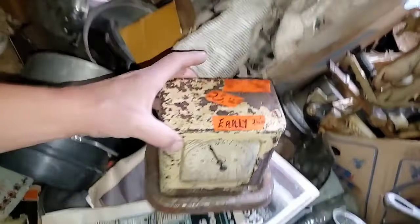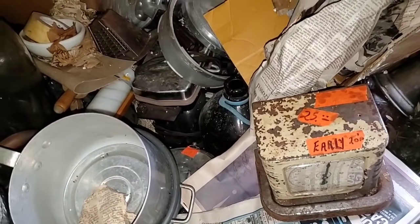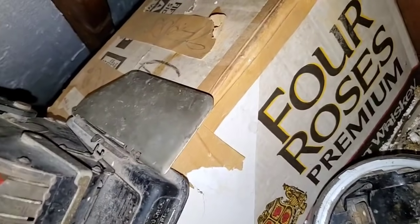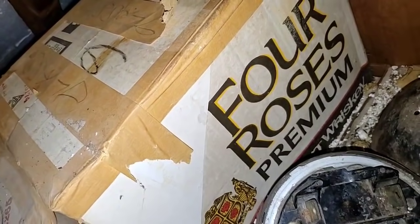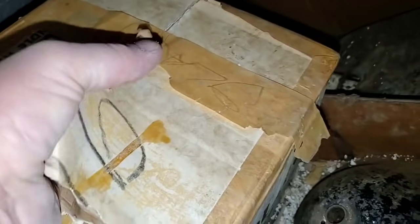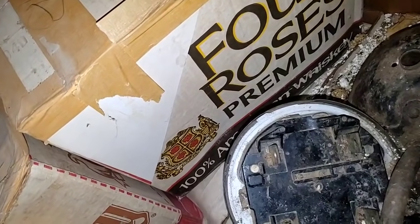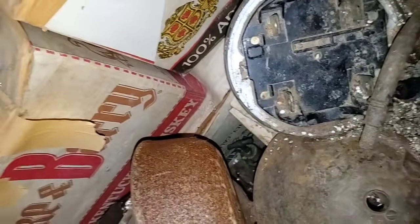One roaster back here. I told my son to bring it to him because he doesn't have a roaster. Scale. Rolling pin. Another toaster. I'm gonna try one thing real quick. Curiosity killed the cat. It says glasses, and that's what it is, glasses. Then there's a big old box underneath it. Wow, there's a lot of poop down there.